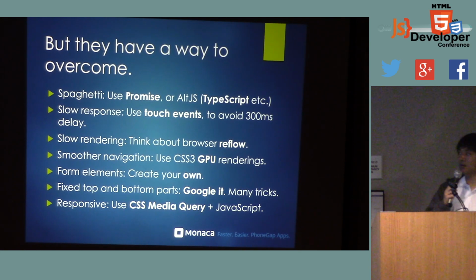But gladly, there are now ways to overcome them. If we want to avoid spaghetti code, such as a callback chain, we can use promise technology, which is going to be the standard. Or maybe you can use TypeScript or some other language that compiles into JavaScript to create cleaner code. In my company, our team is suggesting TypeScript because it's easier to create and easier to understand the source code.